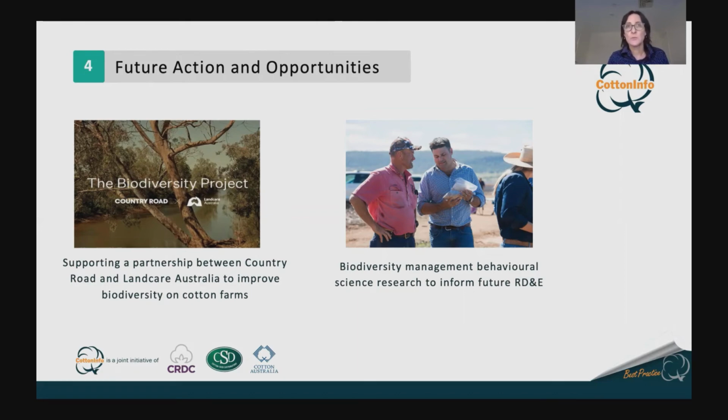The partnership, which was launched in October last year, will have an initial focus in the Namoy catchment, which is in northwestern New South Wales. The partnership was launched with a riparian revegetation project undertaken by the Carl family, who are cotton growers from the Weagle area. Additional revegetation projects will be announced by Country Road over the coming months, so stay tuned.